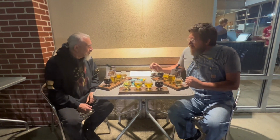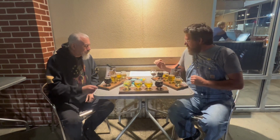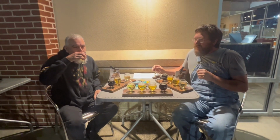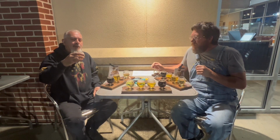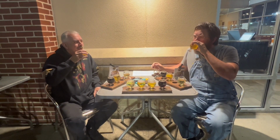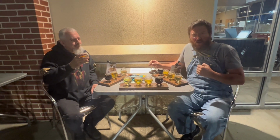Not my favorite. Our next one we're going to try is called Tiny Bomb, and it is a Pilsner. That's a little nicer. Still light, not quite as light.